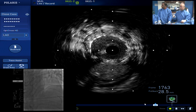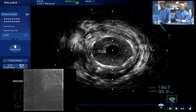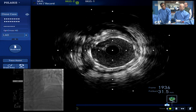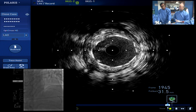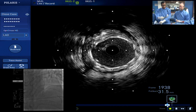The next question is, as I asked Dr. Akasaka, in this situation, is it a very important issue or not? I think, for example, if we dilate the diagonal first, the metal carina shifts to the LAD. And then if you dilate the LAD, the metal carina goes back to the same position, right? Can you understand what I want to say? So the distal cell selection is much more important to do this kissing balloon.